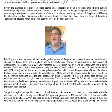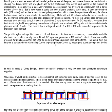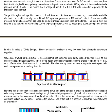Obviously, it would not be practical to use 100 self-contained cells daisy-chained together to act as the series-connected electrolyzer cell. There would not be enough physical space in the engine compartment for that. So a different style of cell construction is needed. The view looking down on several separate electrolyzer cells could be represented something like this. Here, the positive electrical supply is shown in red, the negative electrical supply is shown in blue, and each electrolyzer has got 5 separate active cells formed by 6 metal plates.